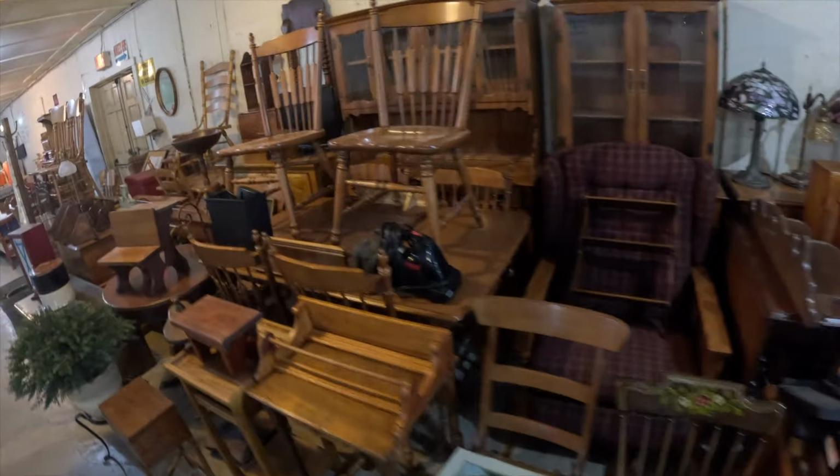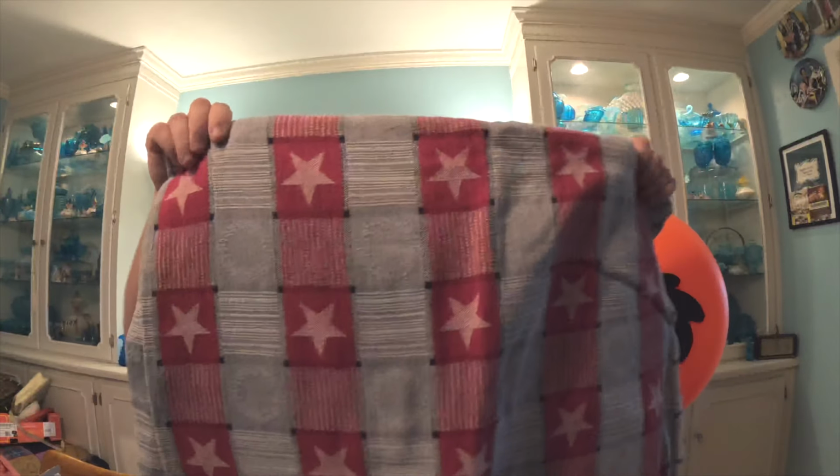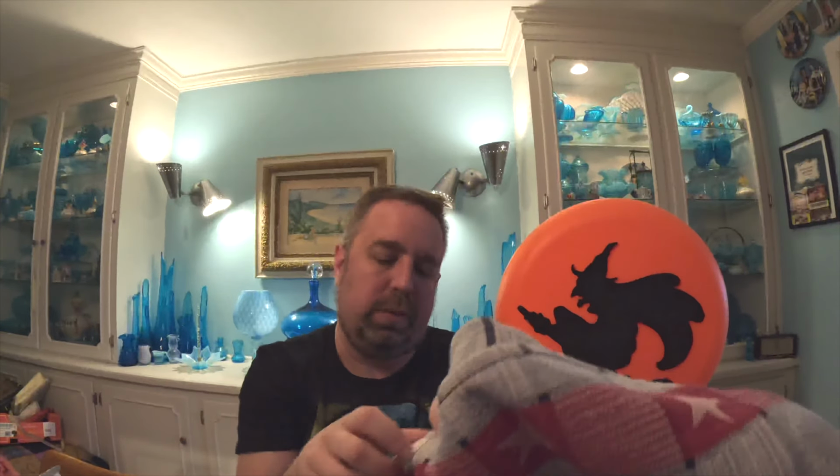It also came with an Easter apron, and a bunch of 4th of July tablecloths. So this is the pattern. I think there's placemats, tablecloths. We'll take a look at these. I'm gonna say probably from the 90s.